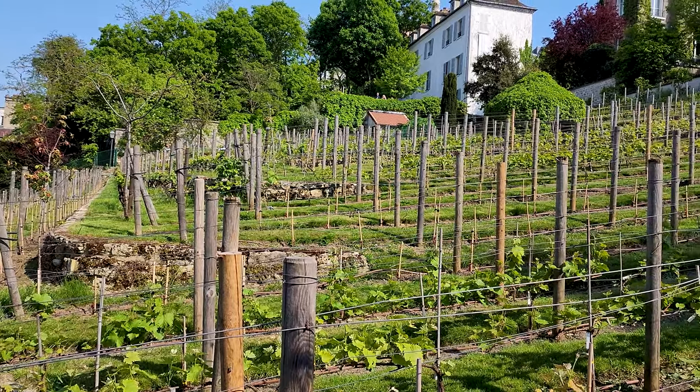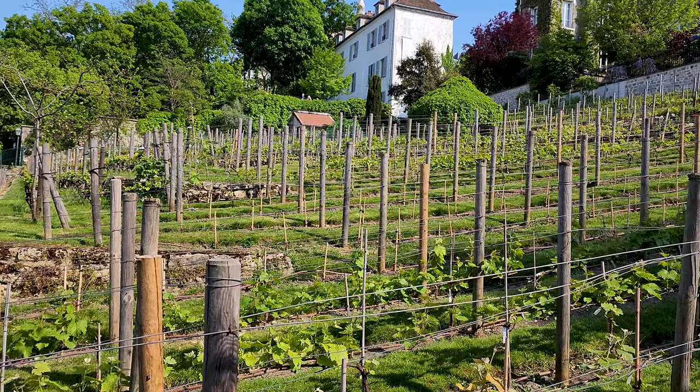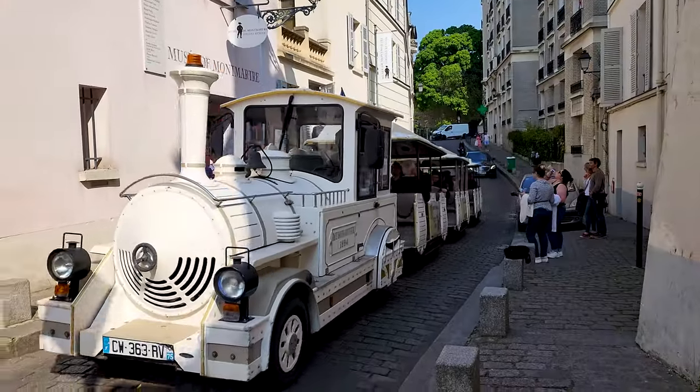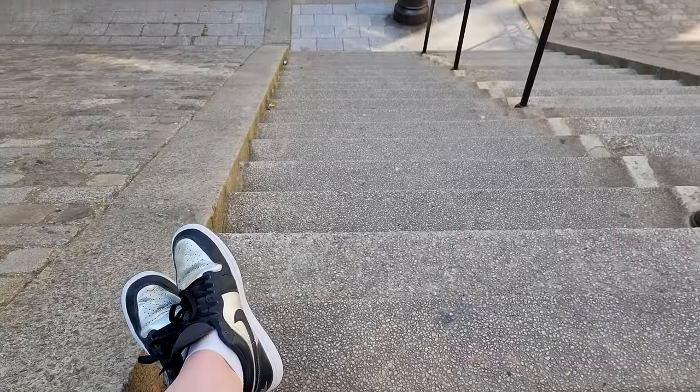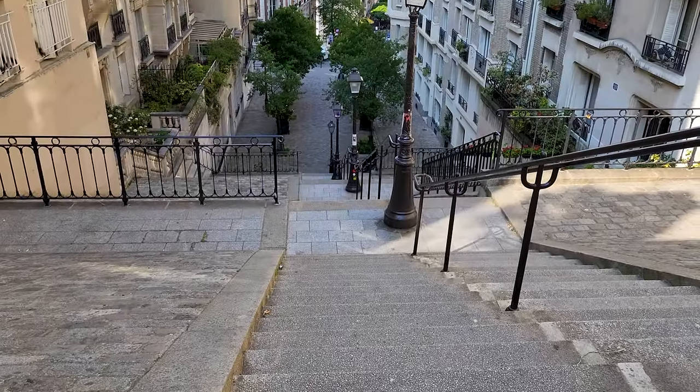Montmartre also has a small vineyard that produces about 500 liters of wine each year. Montmartre is full of lovely narrow streets to walk around, as well as places to sit and enjoy the view. You will also find lots of buskers playing all sorts of music.